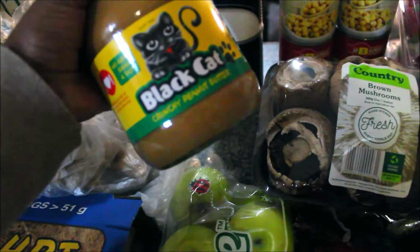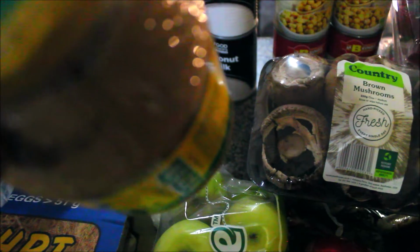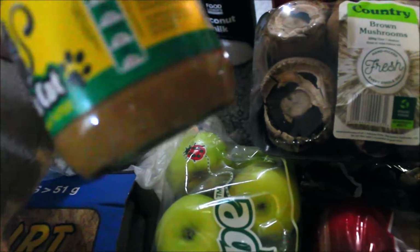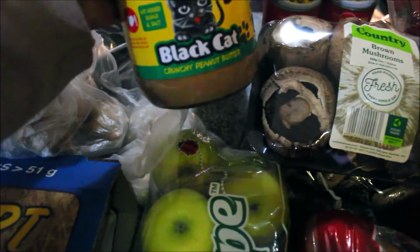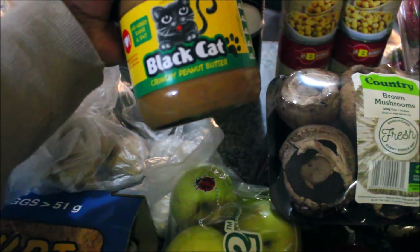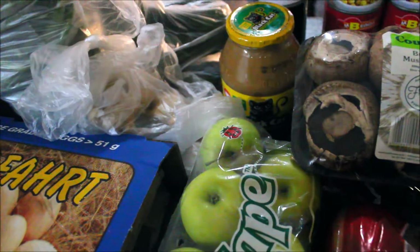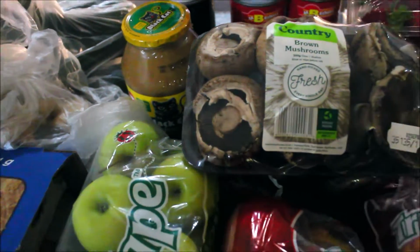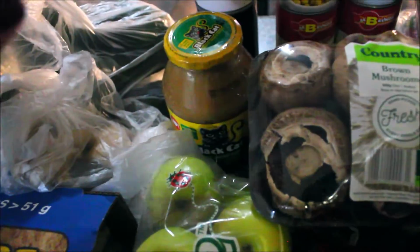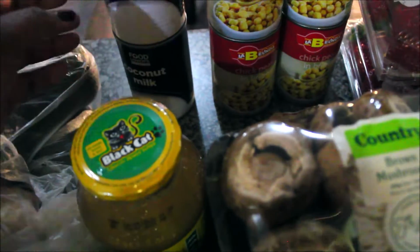So I also got the crunchy peanut butter. That's the one with no sugar. I usually get my spreads from Macro because I think Macro tends to be more affordable. This I got for 62 rand, and I think it's quite expensive because in Macro you'll find it around 50 plus. But because I was already at Food Lovers Market, I wasn't about to drive to Macro just to get the spreads, otherwise I wouldn't be saving money at all.